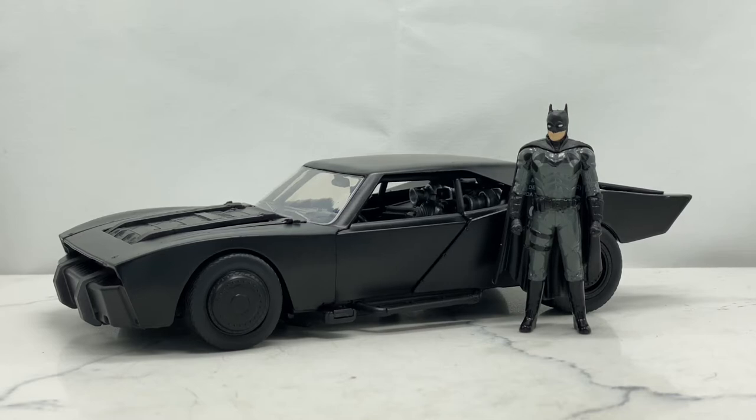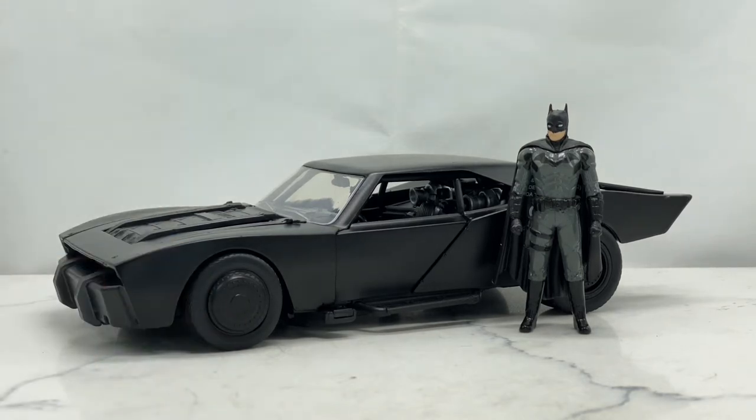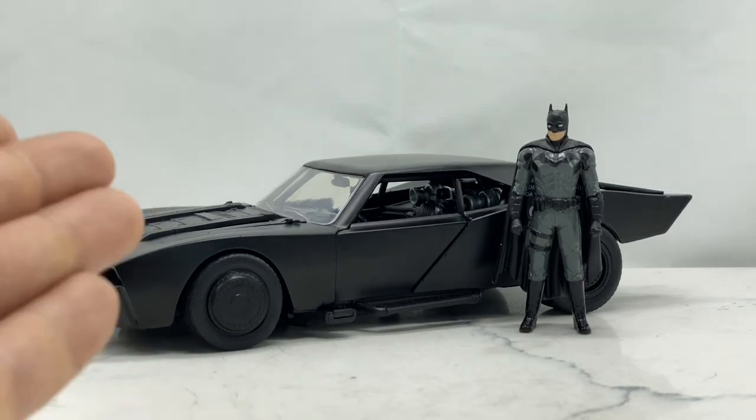I have all the Jada Hollywood Rides Batmobiles in this scale, and I have none of the smaller versions, and now I have one of the smaller versions, which is kind of messing with my OCD now, and I'm thinking I probably should pick up some of the smaller versions as well, just to complete the line, in my opinion. But that's just me and my OCD. But I definitely had to pick this one up in this scale.